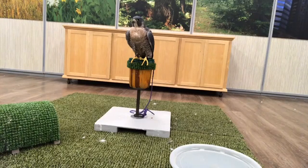So, really important. This bird was initially intended for falconry. Unfortunately, she was not particularly good at it. She was not flying very high. We don't know exactly why, but she just wasn't able to get that full high flight that peregrine falcons need to be able to dive down on their prey.